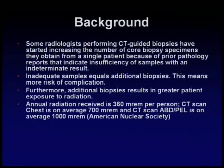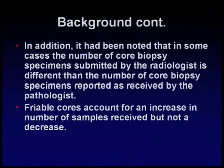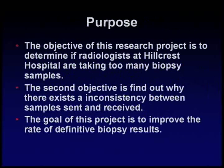The annual radiation received per person is 360 milligram. An average CT chest scan is 700, while an average CT chest scan of the abdomen and pelvis is 1,000 milligram. In addition, it has been noted that in some cases, the number of core biopsy specimens submitted by the radiologist is different than the number of core biopsy specimens reported as received by the pathologist. Friable cores account for an increase in number of specimens received, but not a decrease.